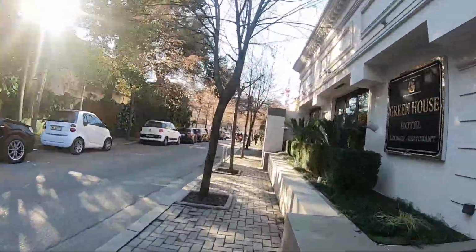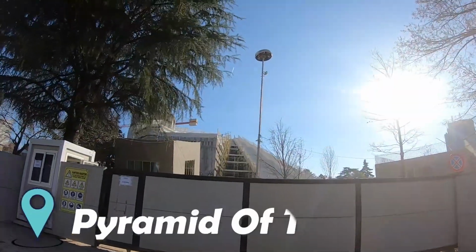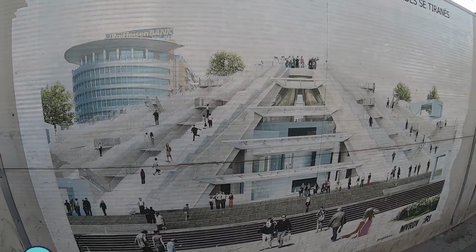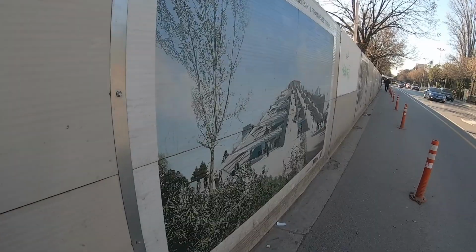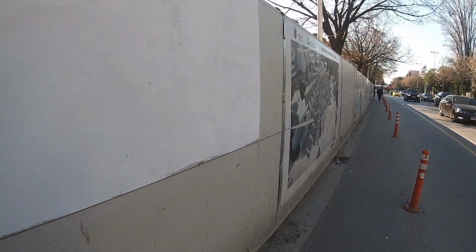Eventually, I approached what Google called the Pyramid of Tirana, and I already knew that it was temporarily closed. Well, I guess that's what it is now. They're rebuilding it into something. I guess this is what they're turning it into. I'll post a picture of what it looks like now, but I can't really see too much into it with these giant walls. Oh, that's pretty sick though. I wonder when that will be done being built.